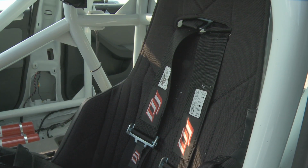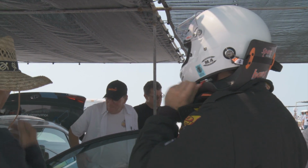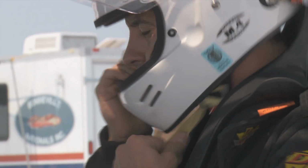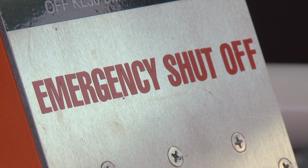You have to wear a 5-point harness. There's wrist restraints that keep your arms close to your body in case you turn over, so your arms don't go flying all over the place. We're wearing a HANS device, a head and neck support system that restricts neck movement in the event of a crash, just so you don't get whiplash or break your neck or anything. They also want to protect you against fire. Like the roll cage, the fire system is another piece you hope you never have to use, but it's there just in case.